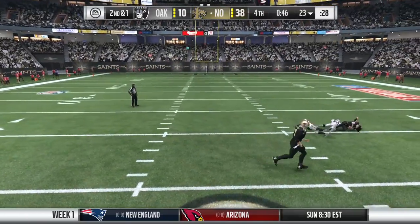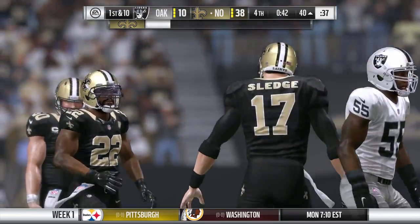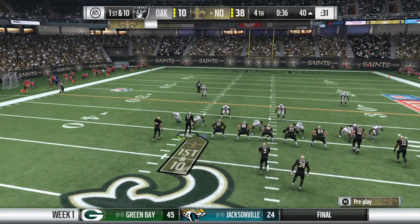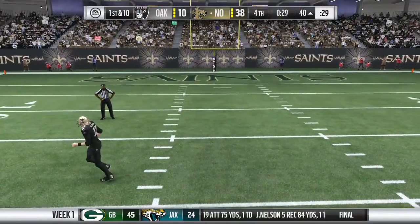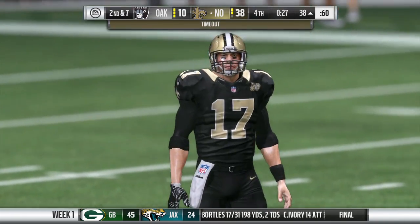He's got a man complete. And he's brought down after a good gain. They give him a gain of 37. So after that big play, let's see if they can catch their defense maybe on their heels. Throwing on first down is Breeze. And Cooks has it over the middle. And the stop here will come at the 38-yard line.